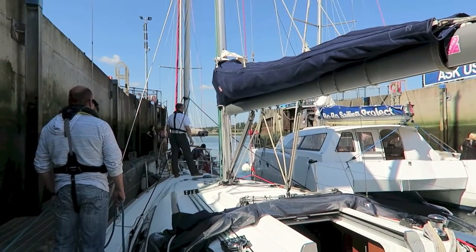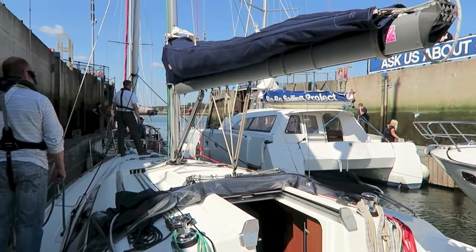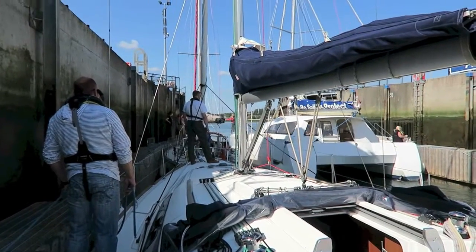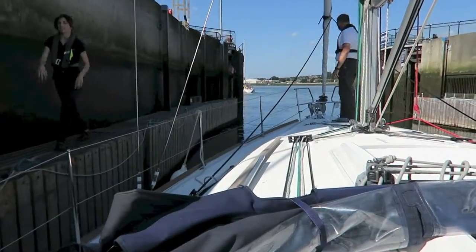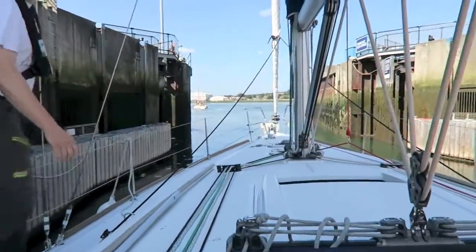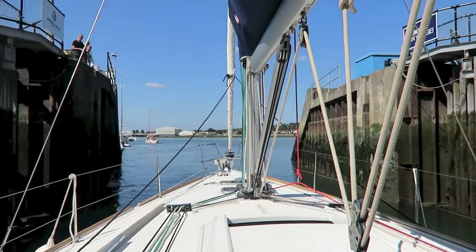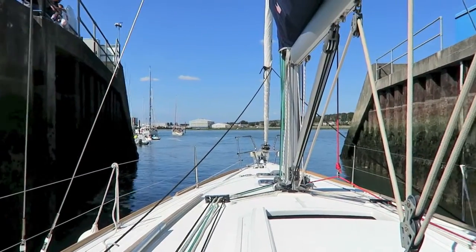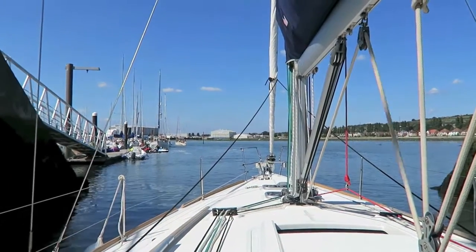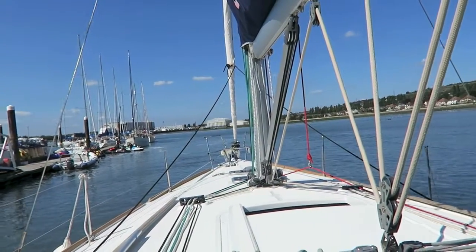We have a green light. See how the catamaran gets out. There they go. First one's out. Thank you. Now it's our turn. Red post, really shallow. There. See the bricks sitting on the boat just over. There are a lot of people waiting to get in.